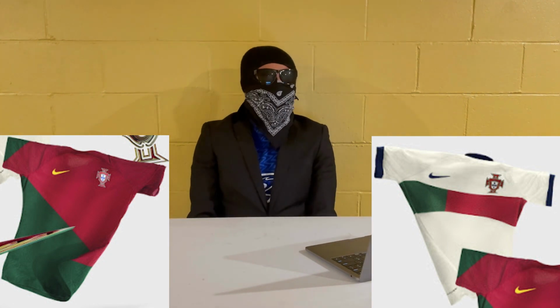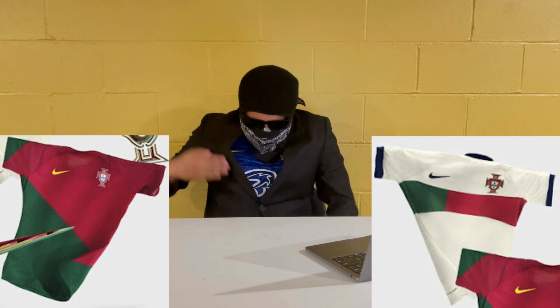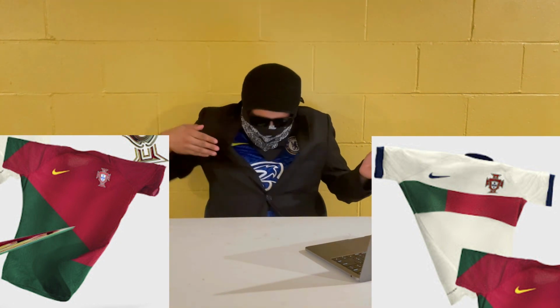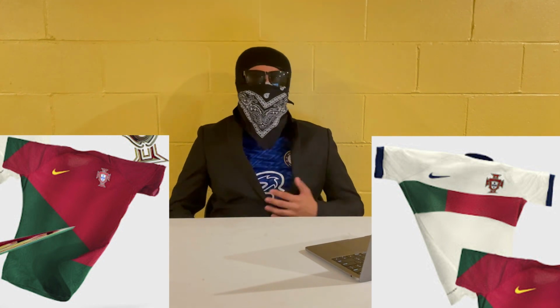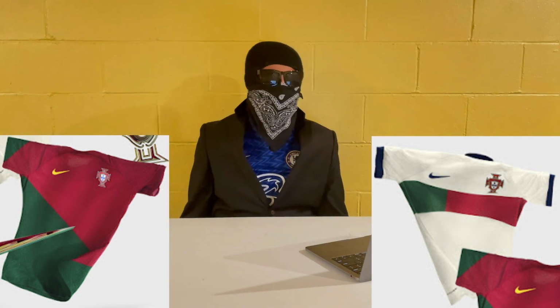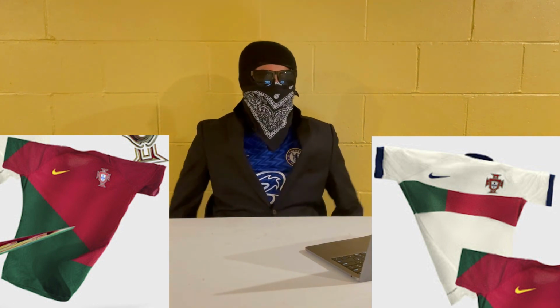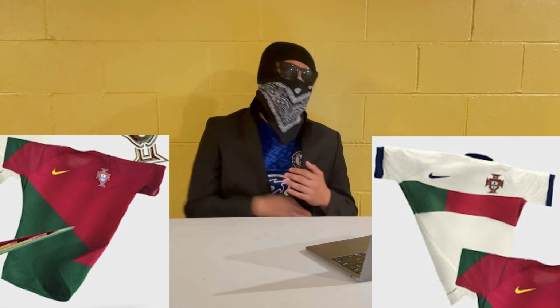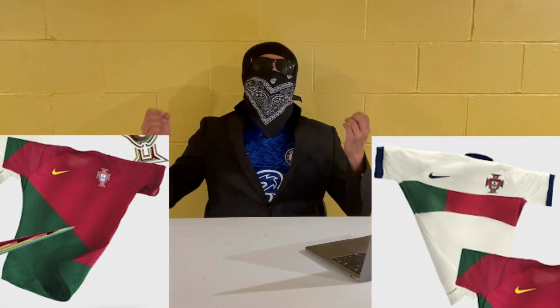Portugal. The home kit, I hate it as well. What is that, bro? Why? That little slash in the middle dividing the green and the red. That's ugly. I hate that. The away kit looks somewhat normal, but I do not like it in the slightest.